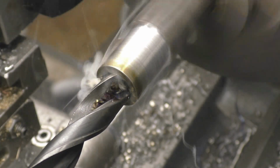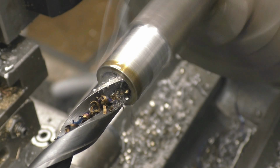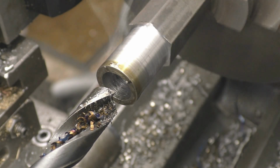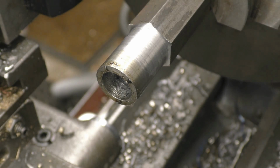Still a very good drill. It's only cutting on one side really, but it is putting a hole in there. I'm just going to measure it, make sure it's not oversized. I'll start to find a better drill, I think. I've got a lot of big drills that need sharpening.